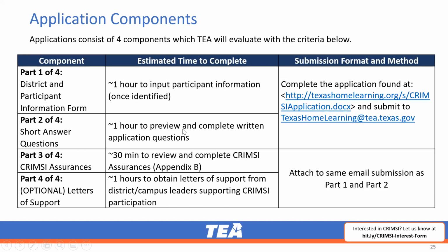The application itself can be found at the link on this screen. But again, everything should be fairly easy to find if you go to texashomelearning.org/CRIMSI. And any submissions are through Texas Home Learning at tea.texas.gov.